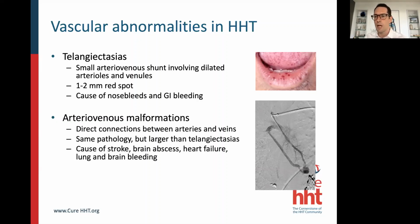And similarly with GI bleeding, they can happen anywhere along the intestinal tract, all the way from the mouth to the rectum and anywhere in between. And so you can have this kind of slow or persistent GI bleeding, or in some cases even severe GI bleeding, especially as patients get older. And so we certainly manage a lot of patients with those issues.